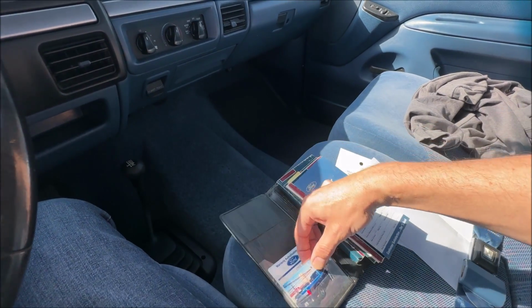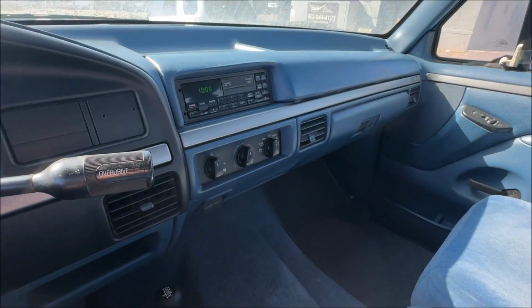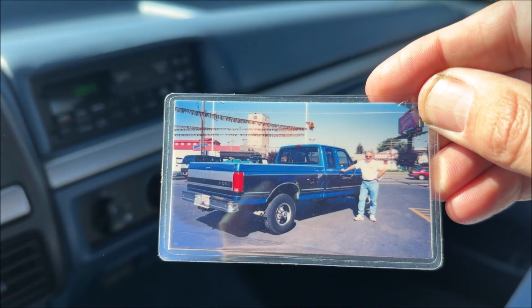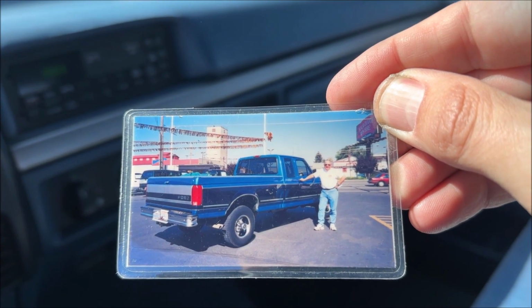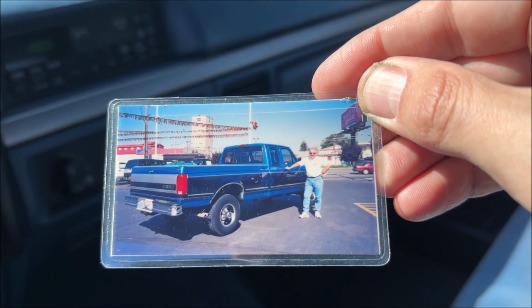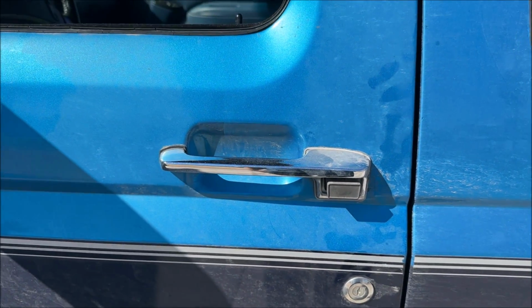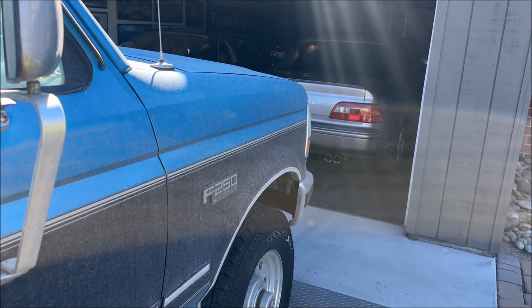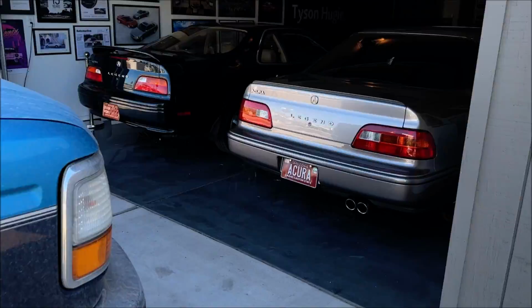There is, however, this was kind of cool, a picture. Let me zoom this back in. A picture of the original owner. Well, I think this is second owner actually, but that gentleman now, if he only knew, his car is in the Grand Canyon state. Introducing the truck to a couple of the cars for the first time.